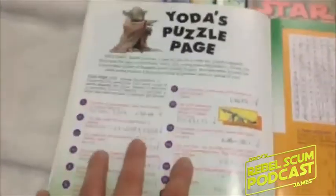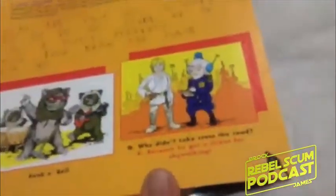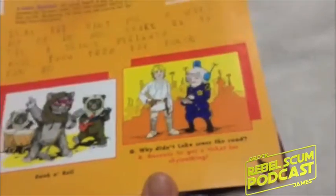So they would talk about the prequels, but then there's so much more in this. They would have puzzles, Yoda's puzzle page. You solve puzzles. There's my beautiful 10-year-old writing, which is only slightly less messy than my beautiful 29-year-old writing. And there's more puzzles here, and there's stupid jokes like Ewok and roll, and there's some Ewoks rocking and rolling. Or, why didn't Luke cross the road? Because he got a ticket for skywalking.